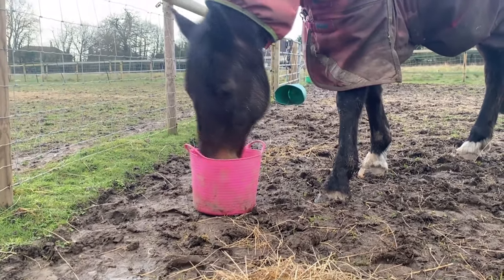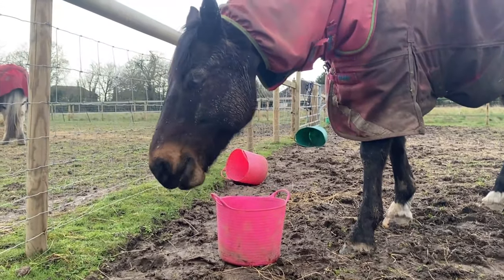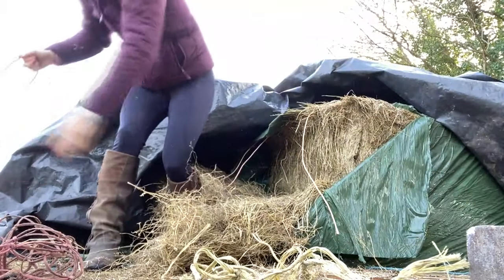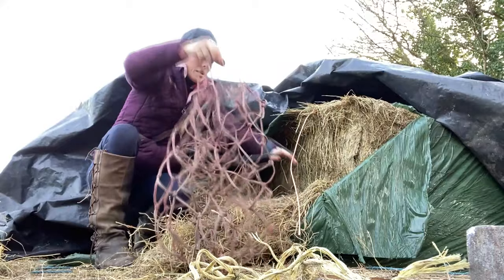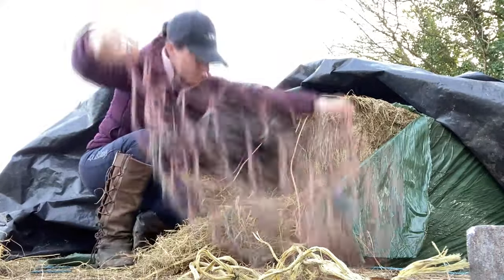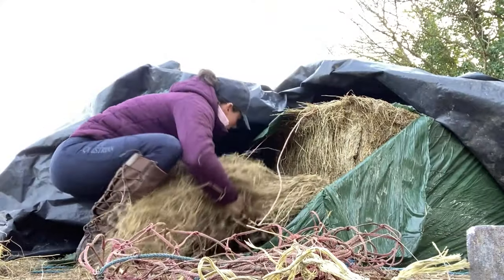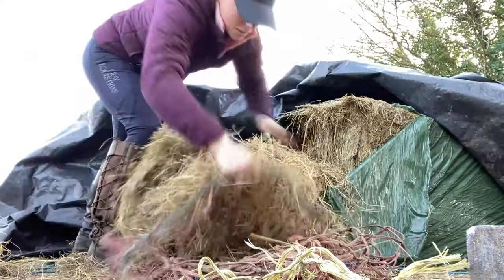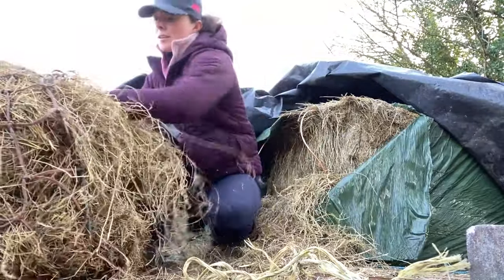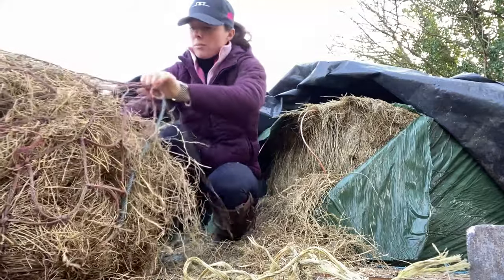And then the grass still hasn't quite come through, so I'm just going to give them a bit of hay so I can carry that over. Yeah, Fire's in with Buddy. Buddy doesn't get a breakfast, but Fire's in charge, so Buddy doesn't steal Fire's food. So that's what we're just doing and making sure they're all okay. Quite hard work and not really me doing a good job there, am I?